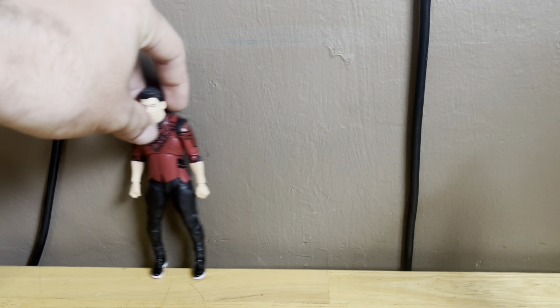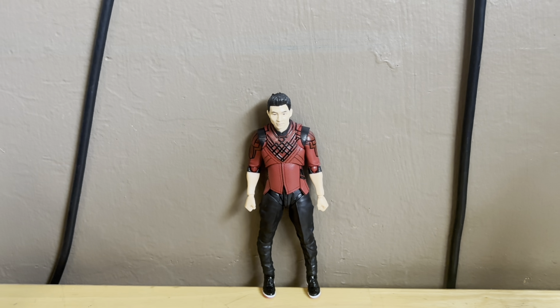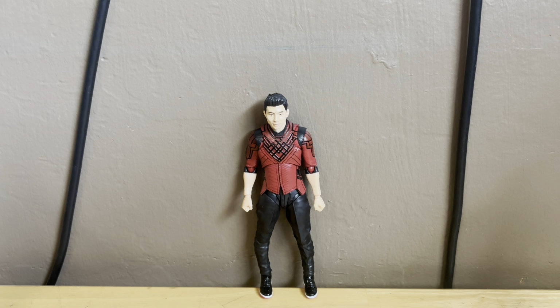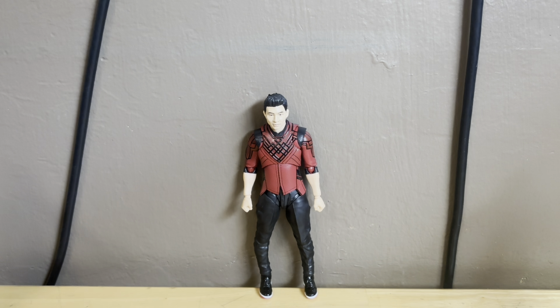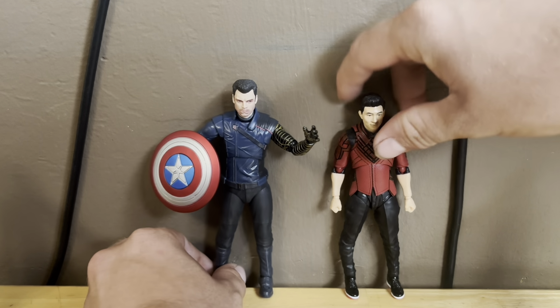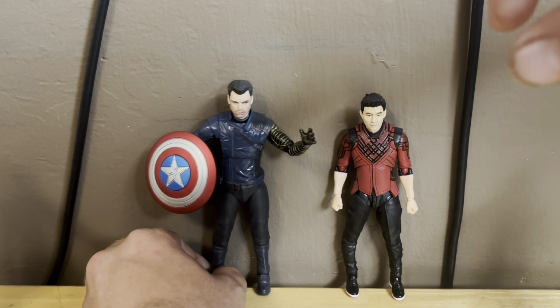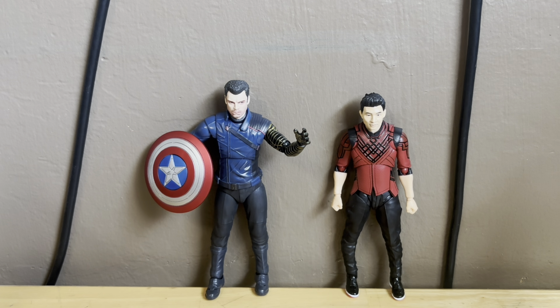Yeah, this guy looks amazing. This is Shang-Chi from the Shang-Chi and the Legend of the Ten Rings movie. This figure looks fantastic. A couple of figures to compare him to. Here is Bucky Barnes from The Falcon and the Winter Soldier. Here's how these two stack up. As you can see, Shang-Chi is a little bit taller than Bucky Barnes, but yeah, we'll put them together again.